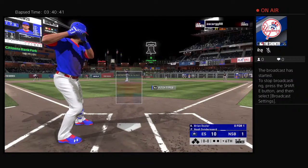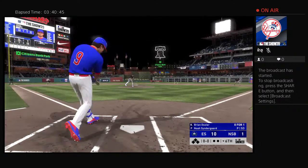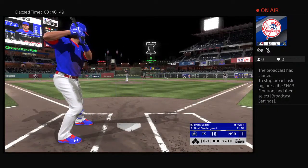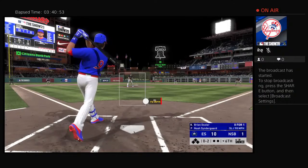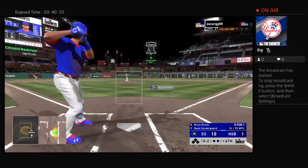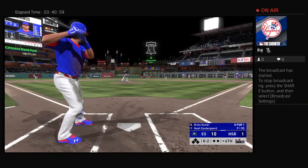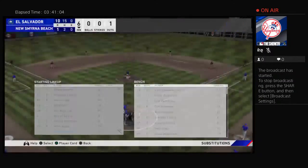Into the box now, Brian Dozier. He flew out in his last at-bat. This one doesn't look good so far. Down by a boatload as we enter the middle innings. It's about time they get something going, and the last thing you want to do is fall behind where you have to score a bunch in the 8th and 9th inning. Into the windup. Here comes the 0-2 pitch. Got him. And that's 8 strikeouts now for him in the ball game.